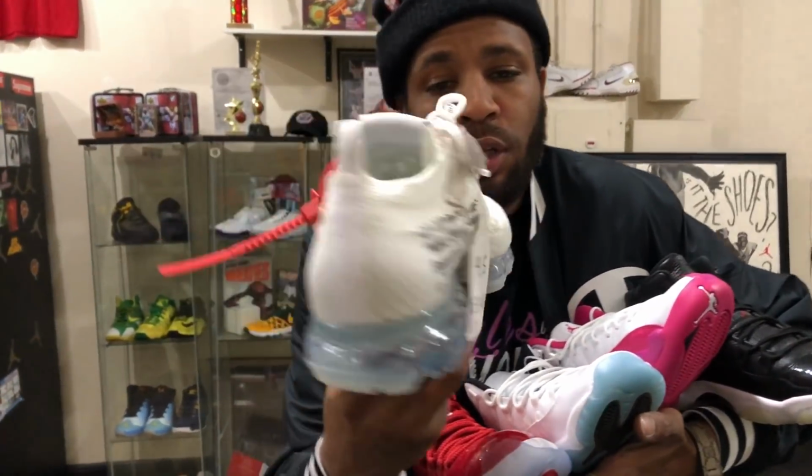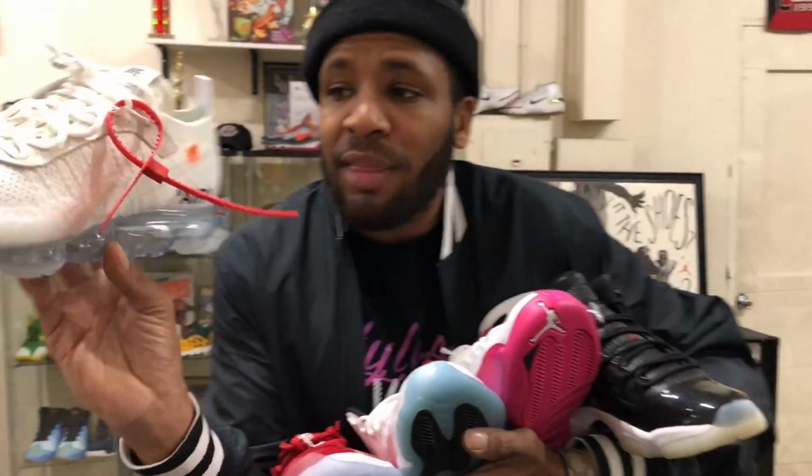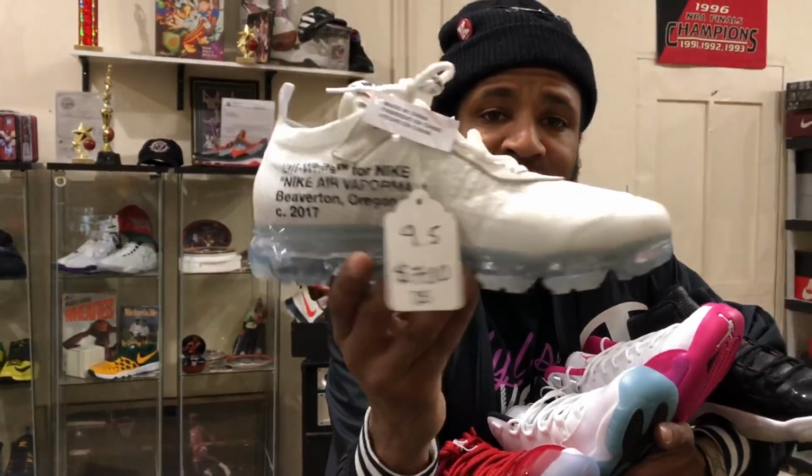The homie came in earlier. He picked up these Vapormax, but in the black colorway. So think about these Vapormax in the black colorway, same size, 9.5. We had them priced at $950.